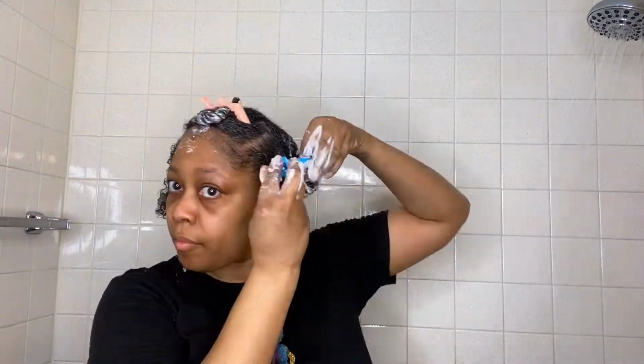So again, for styling, I'm going through and exposing one section at a time, re-wetting it, sectioning it off, adding the gel to the roots of my hair, and then extending the gel down the length of my hair. And I am using the raking method for this wash and go. So I'll just be repeating these same steps throughout the rest of my hair.